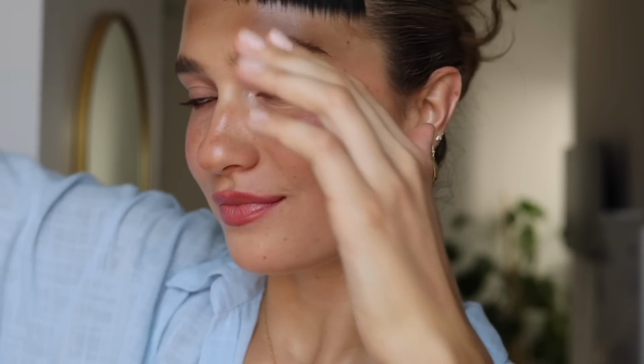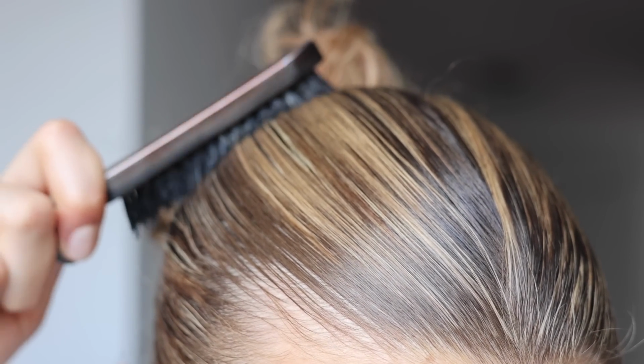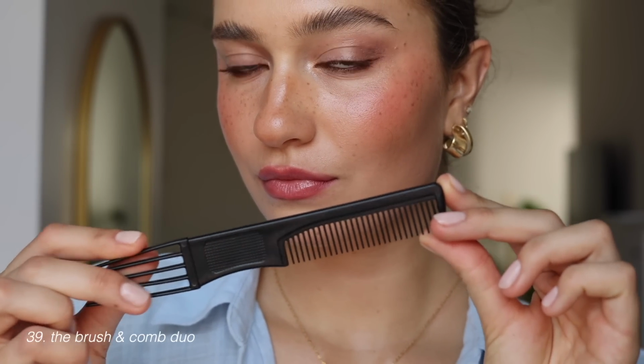My roommate has it and I started using it and I was like, that's how the girls on Pinterest are getting their perfect updos, like so smooth, so perfect, because of this brush. So I'll use that brush in combination with like a regular comb, and I'll first do the comb and then I'll really perfect the updo by using that brush.